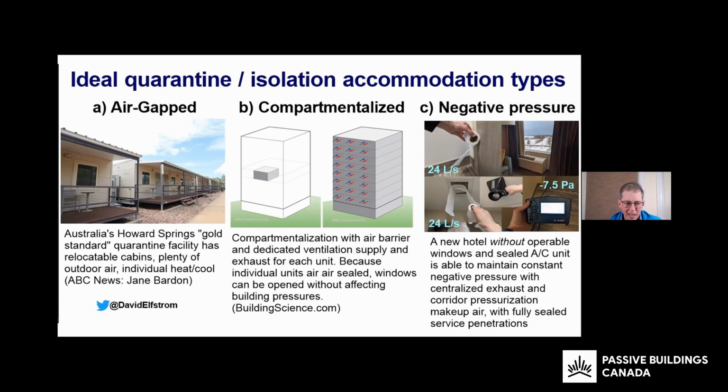The PTAC unit for heating and cooling, just under the window, did not admit any outdoor air either. It was just heating and cooling using a heat pump. And it was essentially exhaust driven from the washroom, and I measured that. It was around 24 liters per second, 50 CFM approximately, continuous, and then that flowed in underneath the door. So it was effectively a negative pressure isolation room, essentially.